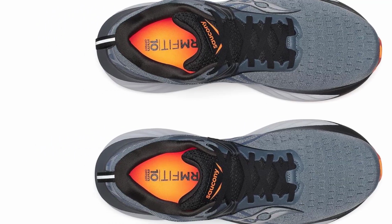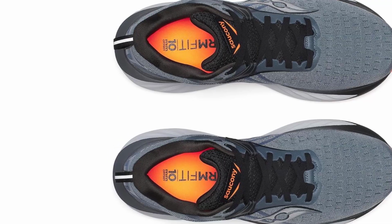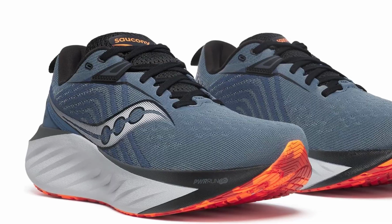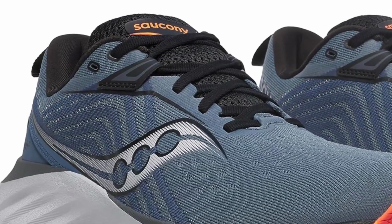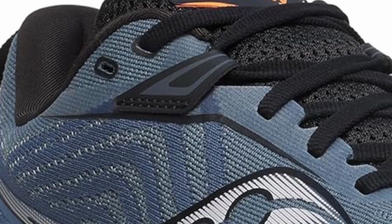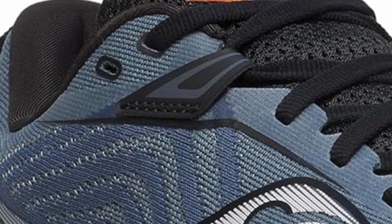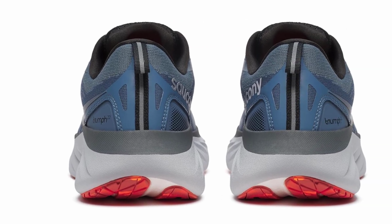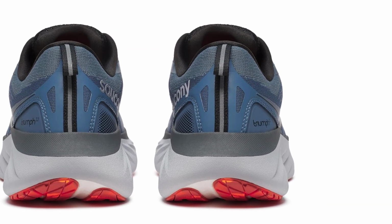and casual use. Overall, the Saucony Men's Triumph 22 blends comfort, cushioning, and durability into a reliable running shoe that supports runners mile after mile. It's praised for its smooth ride, supportive fit, and ability to absorb shock, making it a top choice for neutral runners who want premium performance and comfort.